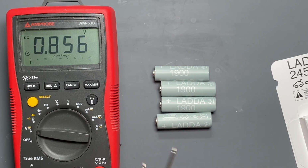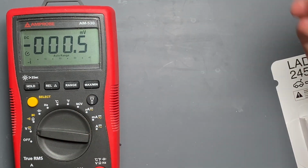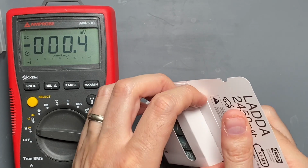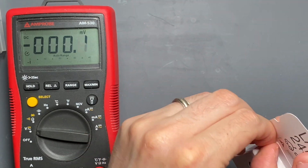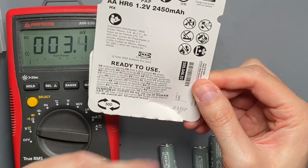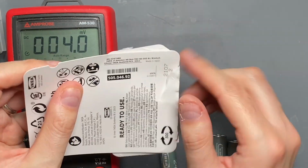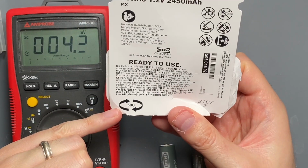1.33. Yep, these are pretty much Eneloop based batteries, because the one thing about Eneloops is that they have very consistent voltages across all the cells when they're charged. Let me show the back of this pack. I think I did actually. Whatever. Also shows that it's made in Japan, and shows 500 charge cycles, which I think I already mentioned.